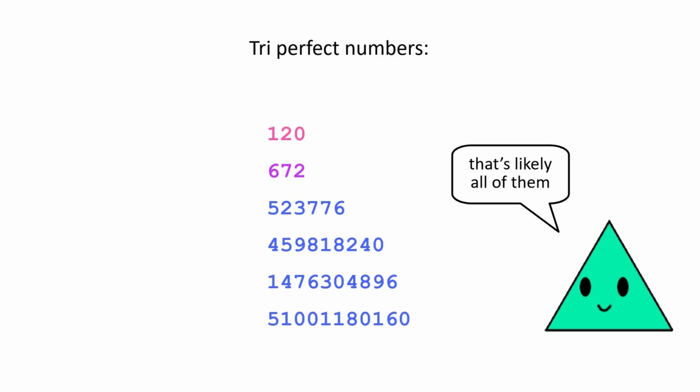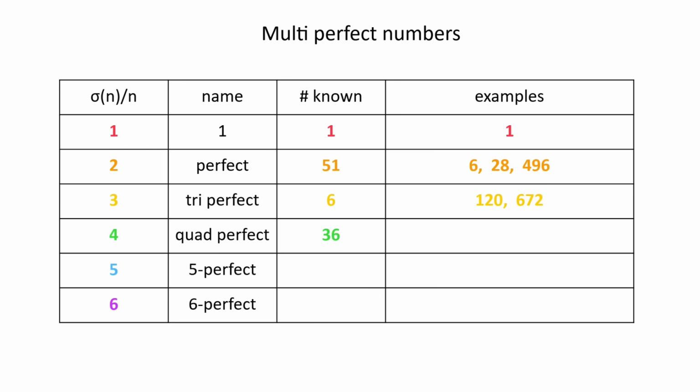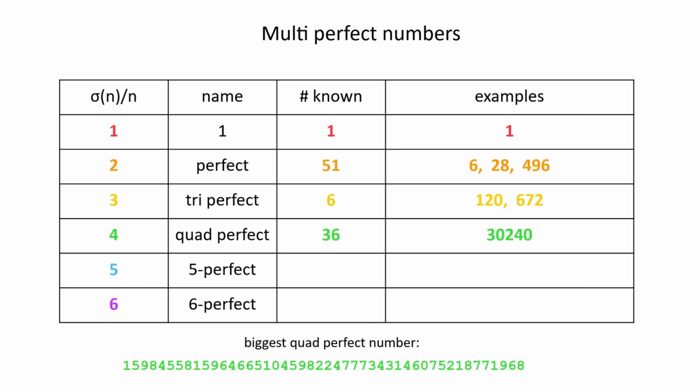To see why, we need to look at the other multiperfect numbers. From the relative abundance graph, quadperfect numbers seem like they'd be even rarer than the triperfect numbers, but actually, there are 36 of them known. The smallest is 30,240, and the biggest has 46 digits. This is obviously a huge range, but in the grand scale, it's pretty small.